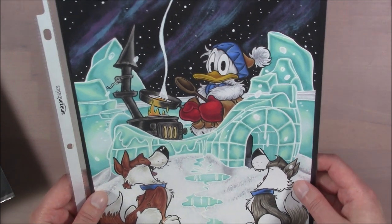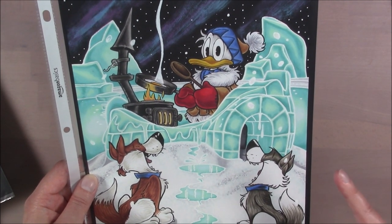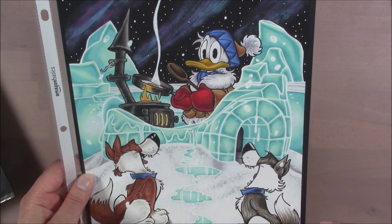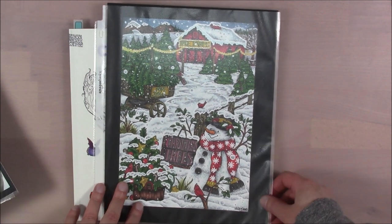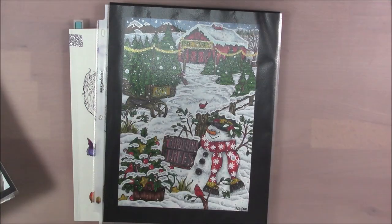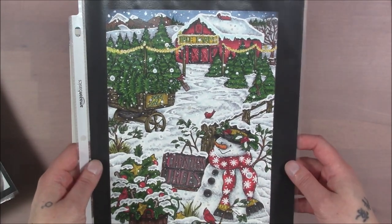I also used Polychromos pencils, but only a little bit. I think I have a tiny bit of fur. It's mostly Copic. Maybe it's December and I got lazy, I don't know, but a lot of the details were just like, it's fine. I like it. It's fine. So I just kind of stopped.